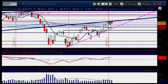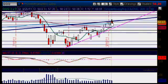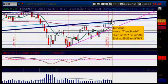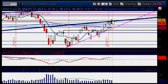So again, what we need to pay attention to tomorrow is the high of today, which was at the 57.35 mark, as well as the 56.90 mark, which is right at this area of resistance that you see here in blue. Pay close attention to that because it's a significant area of resistance. I can't stress this enough, so pay close attention to that.